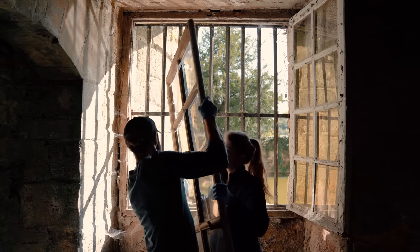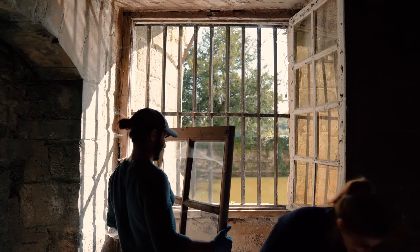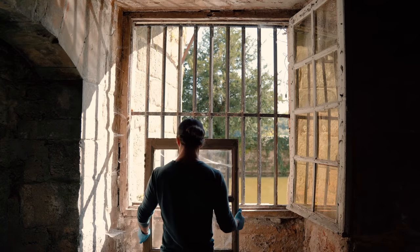Should we set out those sawhorses? Yeah, let's get some sawhorses. Hey, if you got sawhorses, let's see what that looks like.